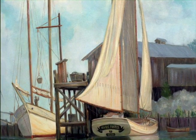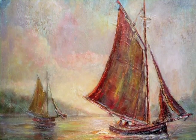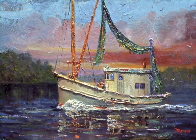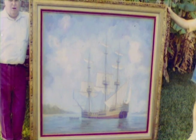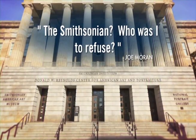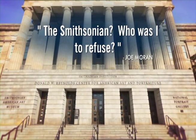Two of his paintings were owned by presidents and hung in the White House. Senator Jim Eastland hung his portrait in the U.S. Capitol. Joe was named one of America's top 10 artists at the Paris exhibition, and the Smithsonian requested 4 of his paintings.